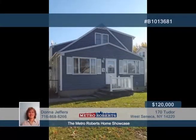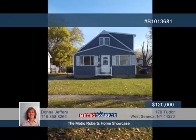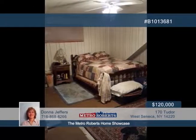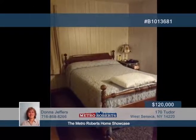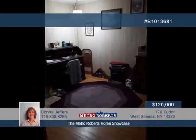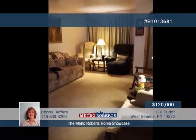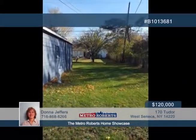Looking for that nice four-bedroom, one-and-a-half-bath home with a large yard for your family? Look no further. You'll find the perfect layout here, with two bedrooms and a full bath downstairs, plus two bedrooms and half bath upstairs. The basement is partially finished for a rec room. And don't forget about the convenient location, close to the thruway, shopping, and schools. Learn more when you contact Donna Jeffers today.